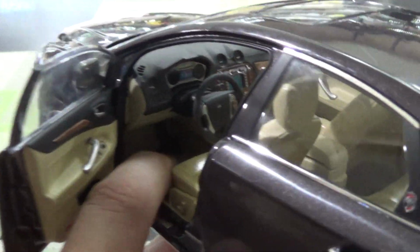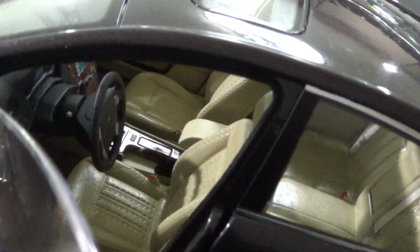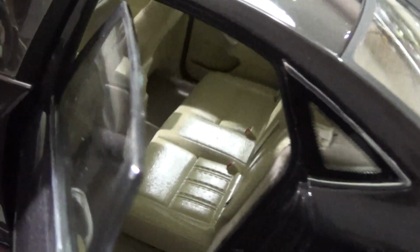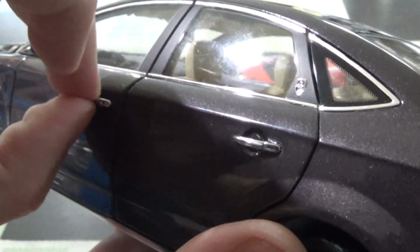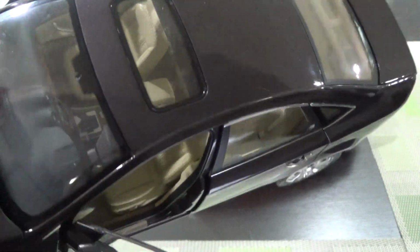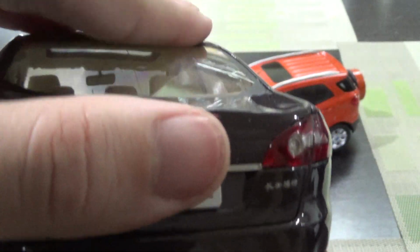Interior is carpeted. Seats are a little shiny for it to look like realistic leather, so that's not so great, but for a $100+ car that I paid $28 for, at that price, I'm not mad at it. Looks like you even have a moving center armrest. If I can get in there. Yep, armrest moves. Pretty neat. They really pack these things with features.